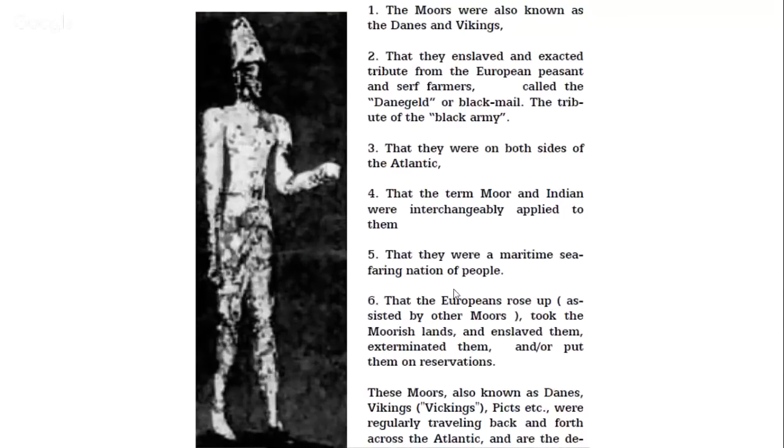That they enslaved and exacted tribute from the European peasants and serf farmers, called the Danegeld or blackmail, the tribute of the Black Army. This is where blackmail comes from. That they were on both sides of the Atlantic, that the term Moor and Indian was interchangeably applied to them, that they were a maritime seafaring nation of people, that the Europeans rose up, assisted by other Moors, took the Moorish lands and enslaved them, exterminating them, and or put them on reservations. These Moors, also known as Danes, Vikings, Picts, etc., were regularly traveling back and forth across the Atlantic and doing import and export.